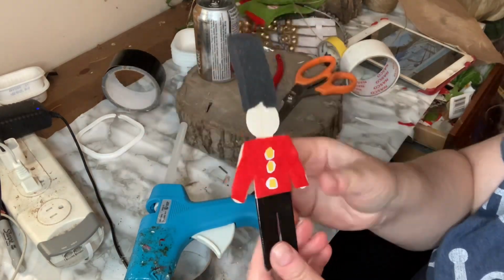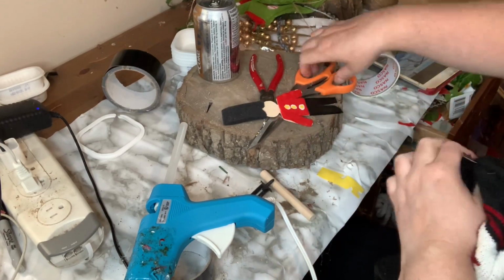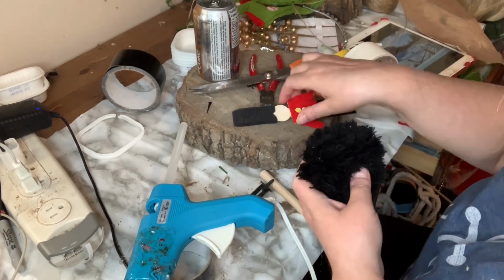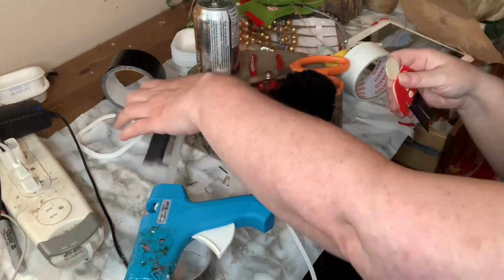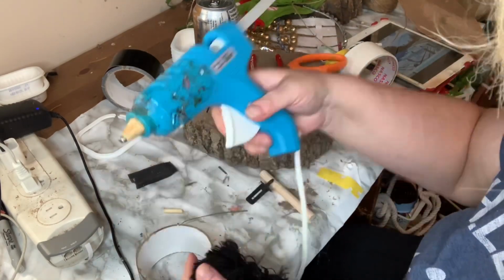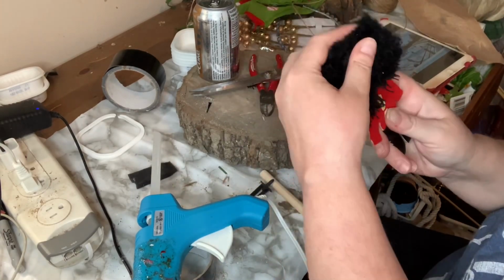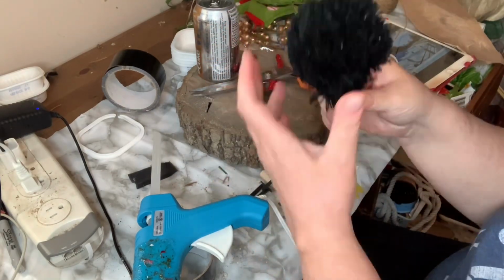So I decided to remove the paintbrush, and I had this pom-pom from a hat that I got at Dollarama in the winter. And so what I did was I just used hot glue and I put it on. And I thought it went really well. It is a bit thicker than a ceremonial guard's hat, but it really made it look wonderful.